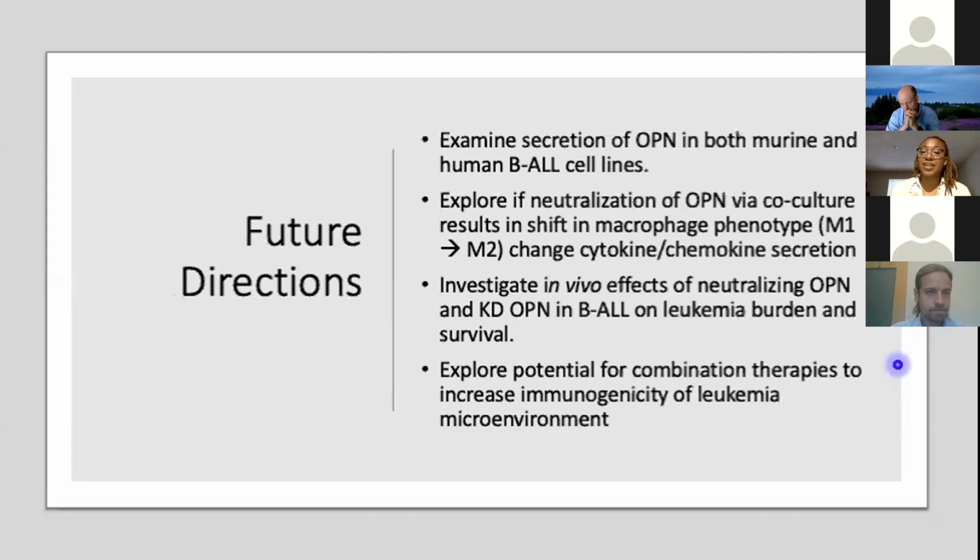So I have a long laundry list. This is just some of it to further explore this. But now I'm able to go back to lab, which I'm very excited about. And one of my first experiments to do is to evaluate secretion of OPN in our murine and human BL cell lines. I also want to explore this neutralizing OPN in co-culture and examining if there's this macrophage shift and change in cytokine chemokine secretion.